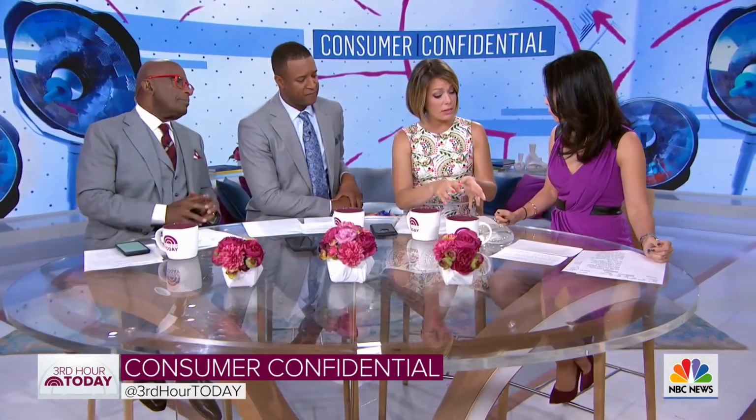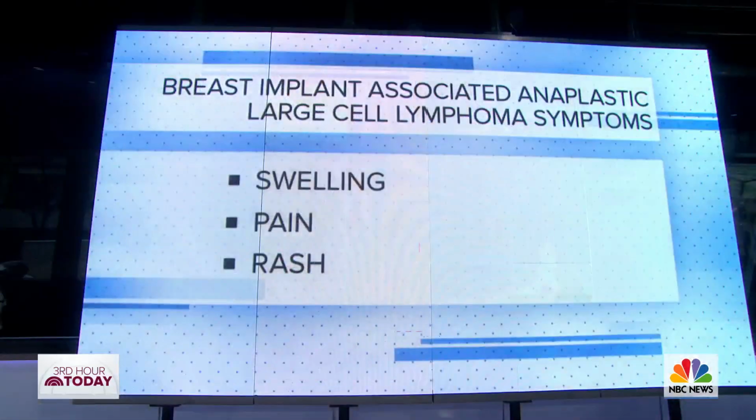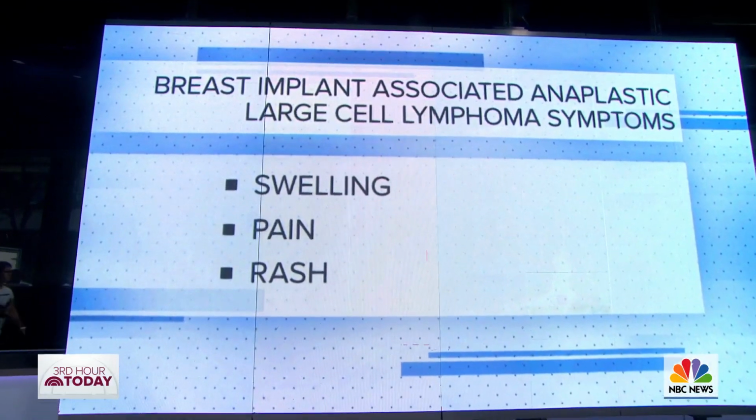What are some of the symptoms, if someone has the textured implant, what are some of the symptoms they should look out for? Yeah, so the FDA is saying, look, ask your doctor if you don't know what kind of implant you have, because a lot of women don't necessarily remember what was put in them. Don't run out and get these removed. Just work with your doctor, monitor for those symptoms. We're talking about swelling, fluid in the area, and pain. If you have pain, that is definitely a sign that you should get in and see your doctor.